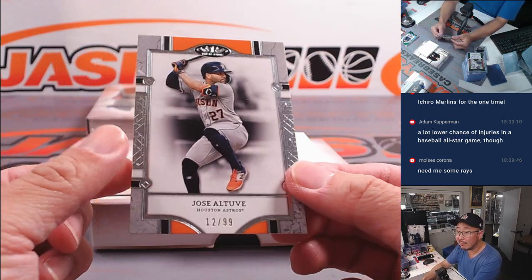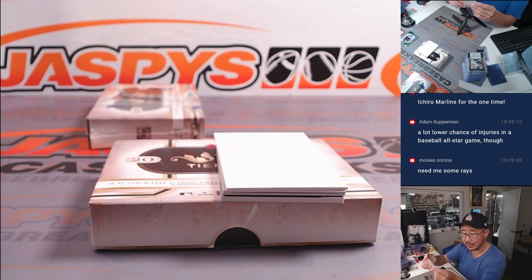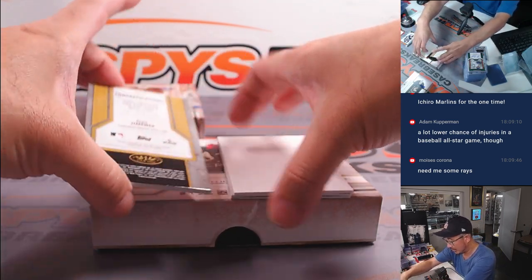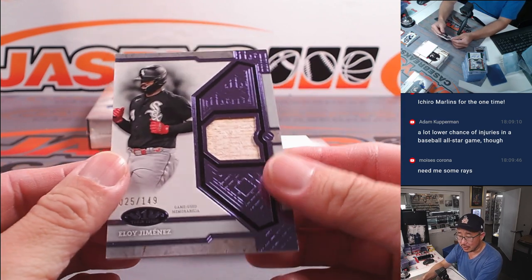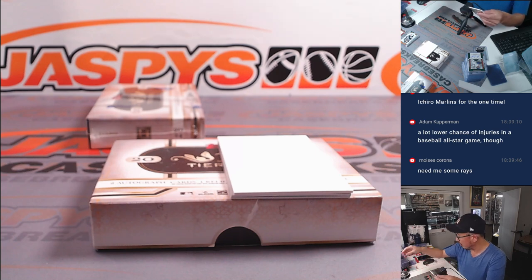There's Altuve, 12 out of 99. No, nobody impressed in the chat. It's very quiet in the chat. No one's impressed. That's all right. Justin's happy, though. There's a piece of the lumber for Eloy Jimenez. 1 out of 149. That'll be for Joe Christian.